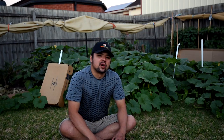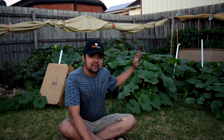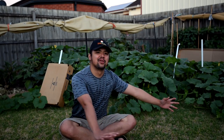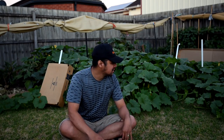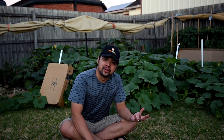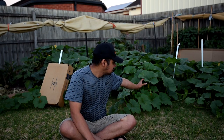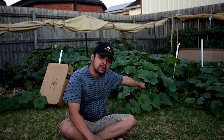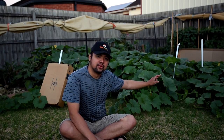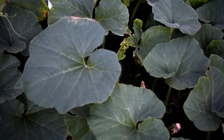I don't get to show you around the back that much. As you can see, our vegetables are starting to crawl over and invade the place. Which is fine, because we don't mind. We like growing our own veggies. In case you're wondering, this is a pumpkin patch. There's a few pumpkins over there. I'm not sure if you'll be able to see it from there.